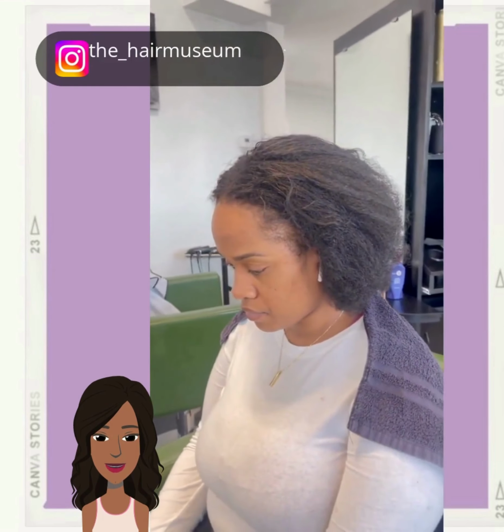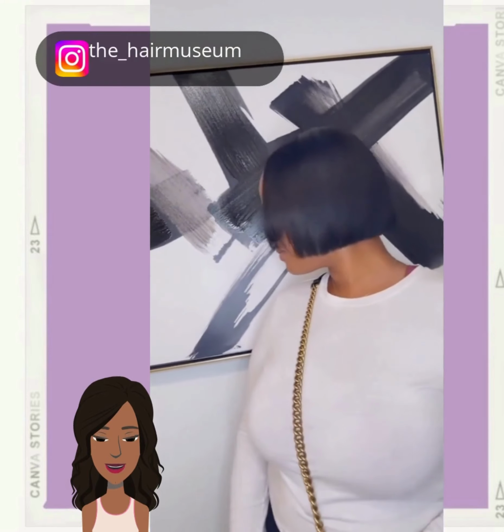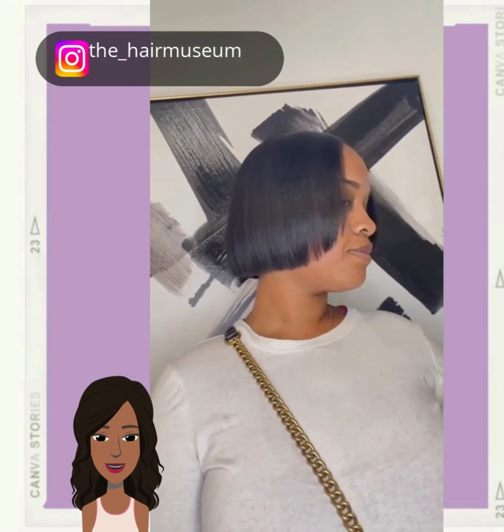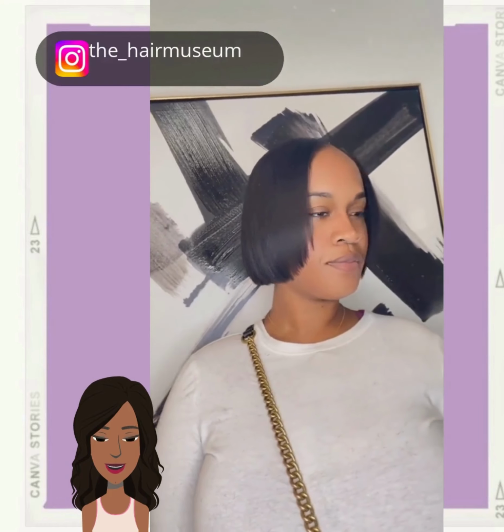And then we move on to this beautiful bob haircut. Nice classic bob style with the center part down the middle.